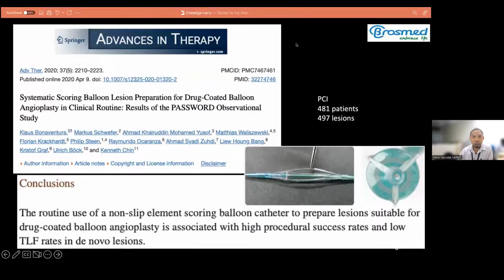This scoring balloon has been around for quite a while. It started in the coronary region where, from this paper, they did PCI using the NSE balloon. It's a similar configuration to Tri-Wedge. However, as you can see here, it's a triangulated scoring mechanism, but they use a polymer rather than nitinol wires. They concluded the study with a high procedural success rate and low TLF rates in de novo lesions.